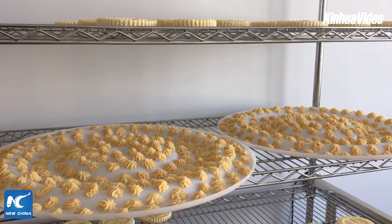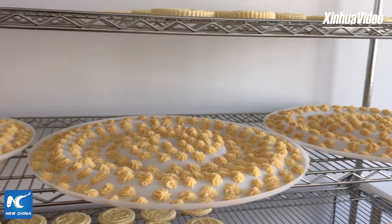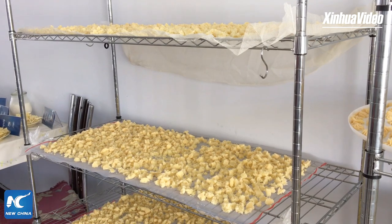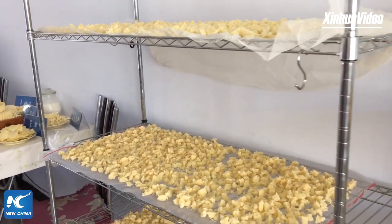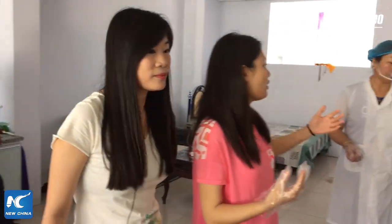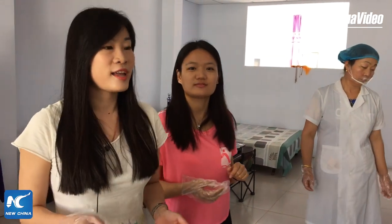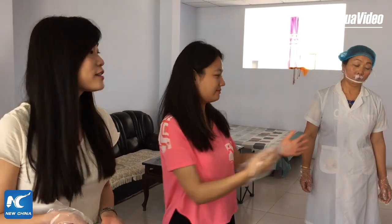And as you can see from the dairy products here, the herding industry is one of the major industries the region boasts. All these dairy products are made from the milk that's delivered from her farm every morning. Later on, we are going to try and taste all these products.